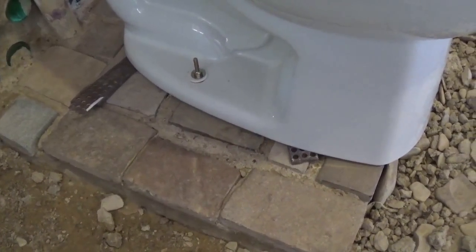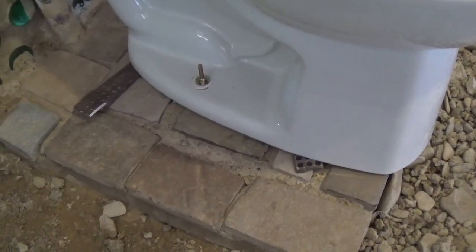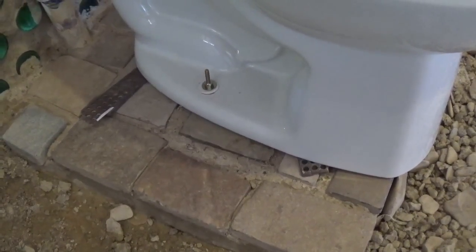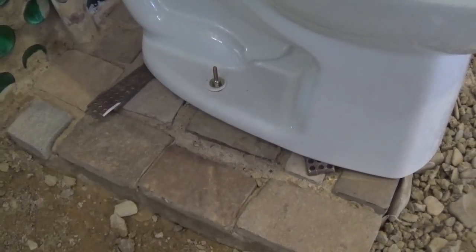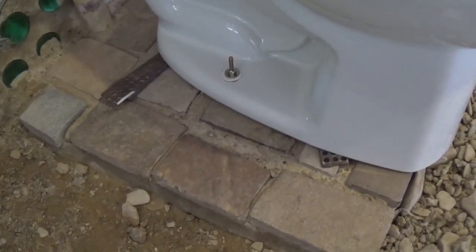I'm not going to cut the bolts off or cut the shims or much venting until I'm sure the toilet's seated correctly and we're not going to have any leakage or any wobbling issues. But you should be ready to shim your toilet. And if you're going to shim your toilet, use plastic shims. That's what I've used here.